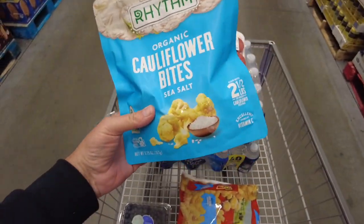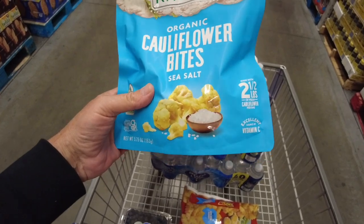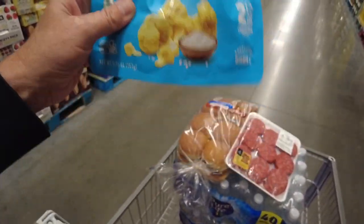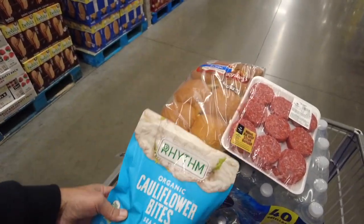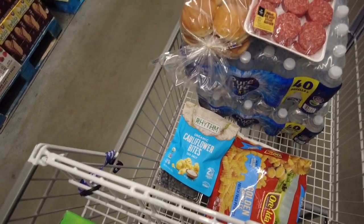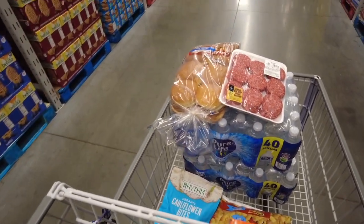Uh-oh, my wife snuck these in, organic cauliflower bites with sea salt, 5 ounces, and I don't know what they cost, but she stuck them in the basket. I don't know what they cost. Can you believe it? Yeah, I can believe it.